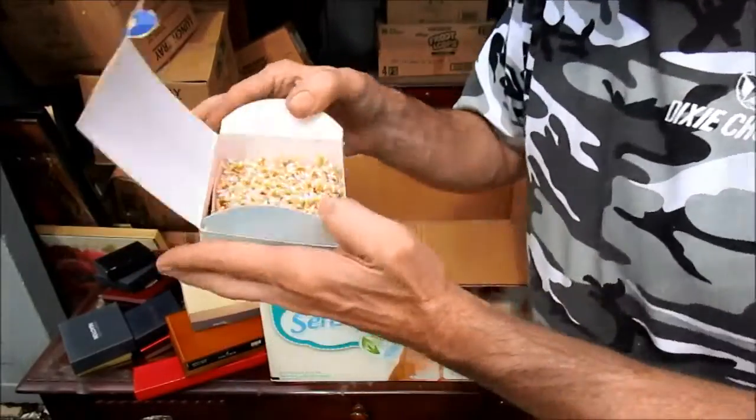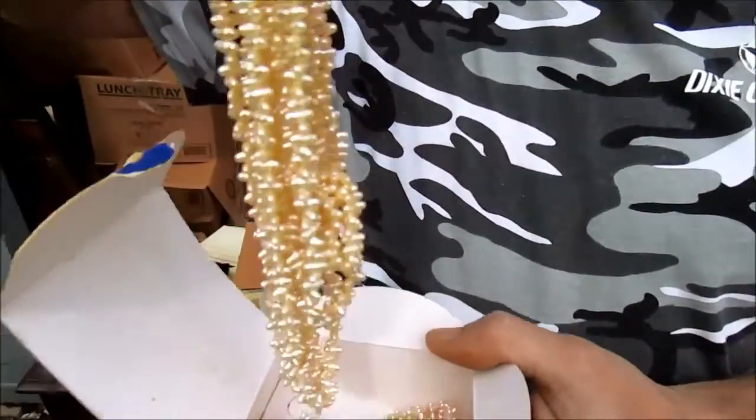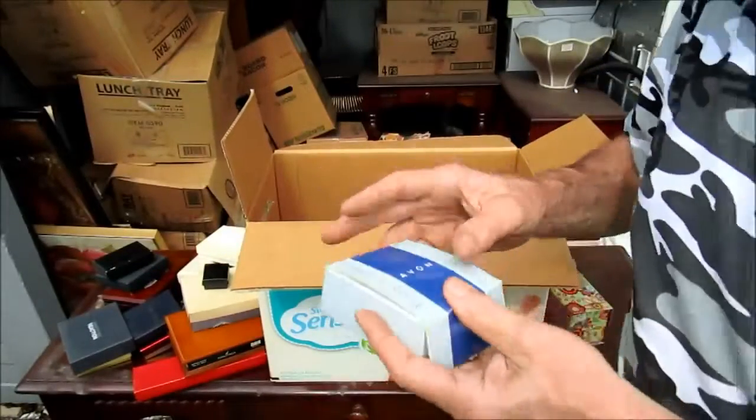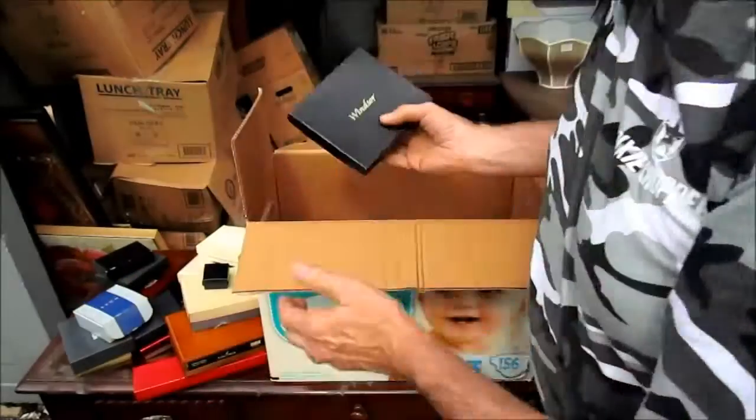Oh. You got to ask yourself, what kind of freaking earrings are these? That's what it says. I'm sorry, but your earlobes would be 4 inches long if you kept wearing those. Windsor.